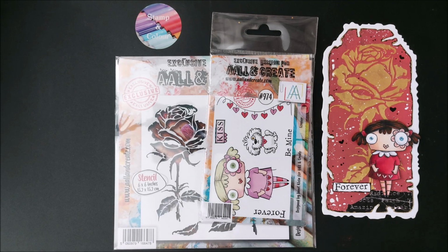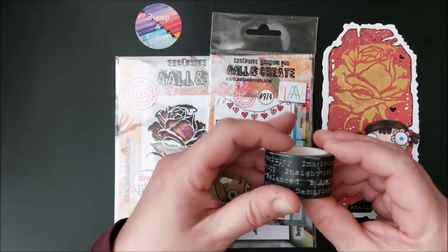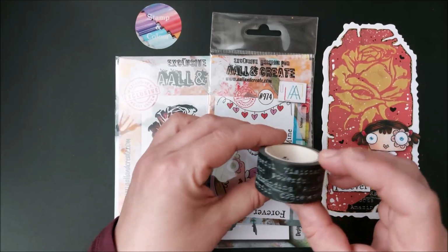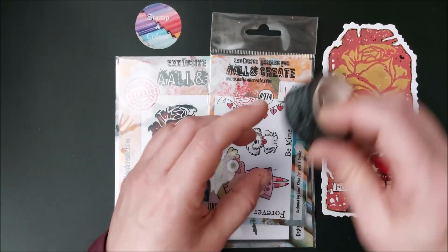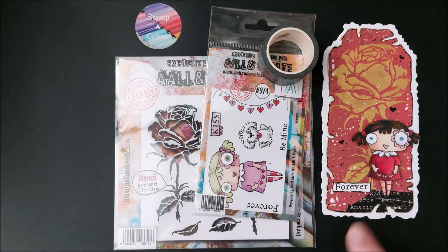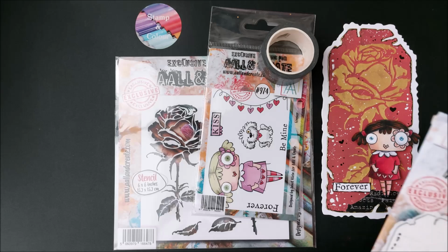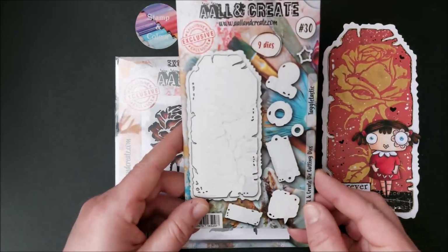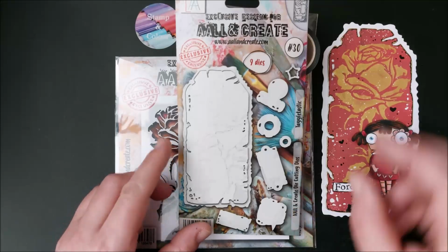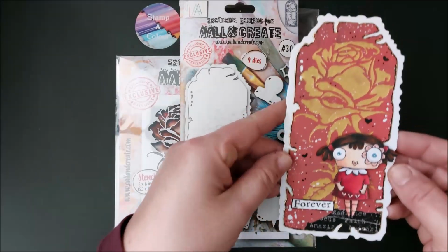A touch of black here, with one of my fave washi tapes ever, donc un petit peu de noir, avec ce washi tape qui est un de mes préférés, vous le savez, c'est le numéro 24, Power Words. A few splatters of white paint, donc un petit peu d'éclaboussure blanche. And the die is number 30. Et donc le dies, c'est le set numéro 30 pour faire ces grandes étiquettes que j'aime beaucoup aussi.